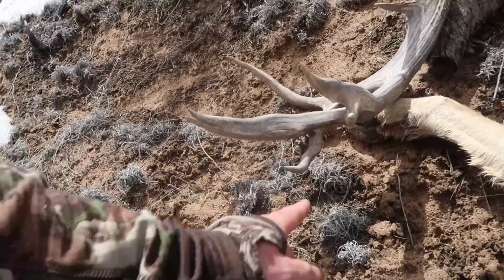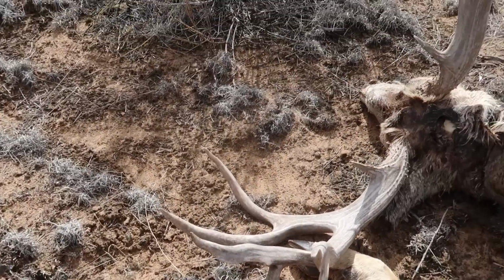1, 2, 3, 4, 5, 6, 7 on this side. That little guy's busted. Stinky sucker. I'm not able to pack out the deadhead, but I'm gonna drop a pin on Onyx, and then what I'll have to do is turn it into fishing game to try to get it recovered, and with any luck, I'll be able to get the head back if all goes well.